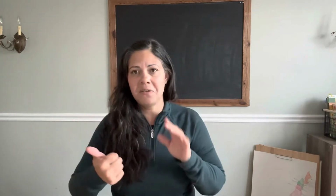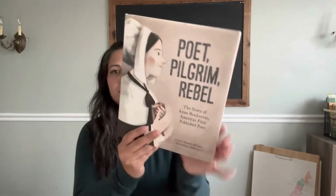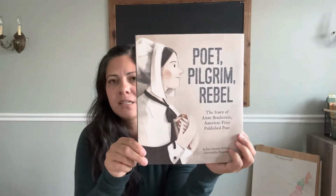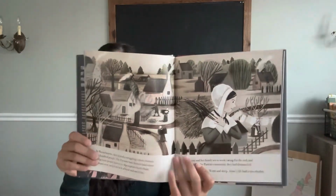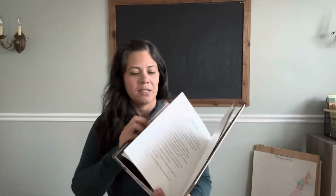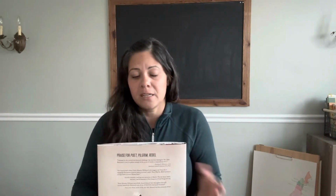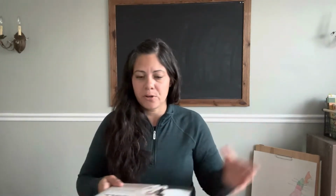It is not about Thanksgiving or the Mayflower, but it is about a pilgrim, a Puritan poet, pilgrim rebel, the story of Anne Bradstreet, America's first published poet, by Katie Munday Williams. Look at that. And I just love these illustrations like this. So if you know anything about Puritans, you know a female would most likely not be a poet. So this is the first published female poet, and it is a really sweet read, and we enjoyed it very much. Definitely recommend that if you wanted to have some sort of look at a specific pilgrim that wasn't just like Bradford or something like that.